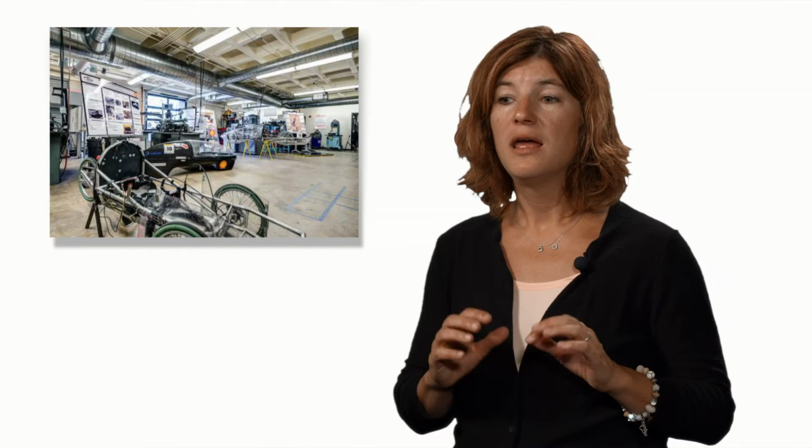So after you get through the massive amount of core classes you have to take at the beginning, we use the Idea Forge. This space is amazing. It is bright. It is interesting. It's architecturally cool. It's just a fun place to work. There's an amazing machine shop with some fantastic CNC milling and other machining capabilities. We have a welding shop, we have computer resources, and we have tons of places to build things.